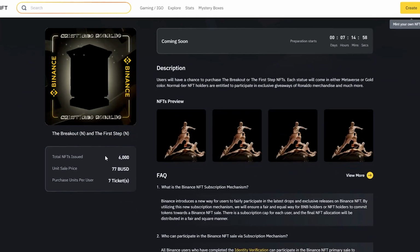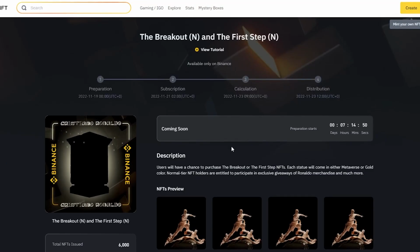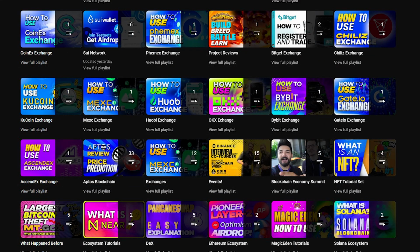Based on the number of tickets you win, you can purchase the NFT box from here. Later you can open them, sell them, or keep them for upcoming events. You can learn more about how to use the Binance NFT platform from our NFT tutorials.